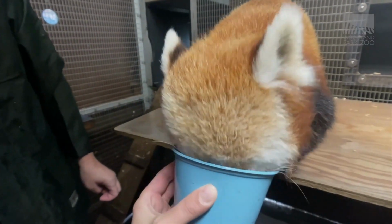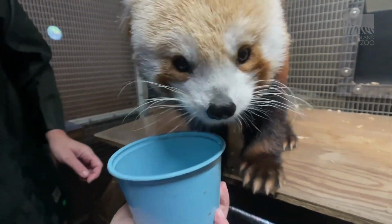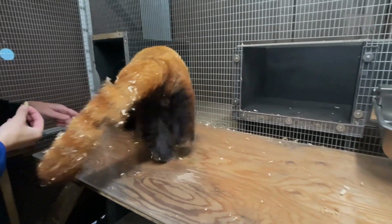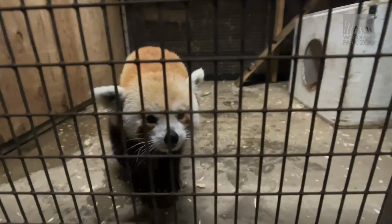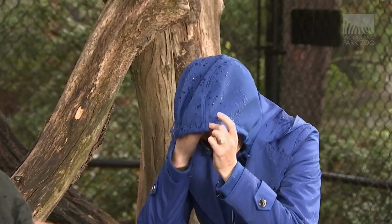Okay. He even took matters into his own paws after his keeper ran out of apples and checked twice, just in case. There he goes. But as the saying goes, all good things must come to an end. That was so cool. So we said goodbye to Carson and hello to the Seattle rain. Sorry, I've been waiting to do that for like 10 minutes.